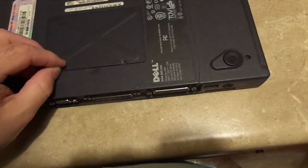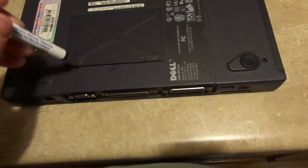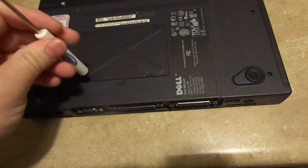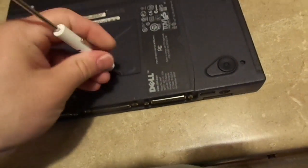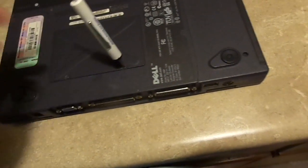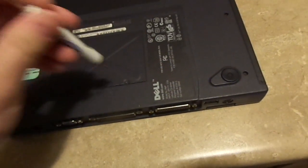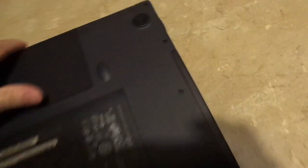When I got it, it was running Windows XP Home Edition. Now remember, this is a Pentium II 400 with 128 megs of RAM. Windows XP doesn't really run very well on a Pentium 4 with 128 megs of RAM. So you can only imagine how terrible the performance was. It was just absolutely bloody awful. So we're going to put something a little more reasonable on it. We're going to put Windows 98 on it.